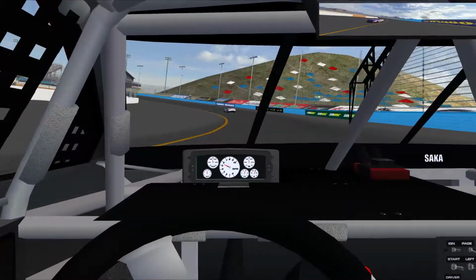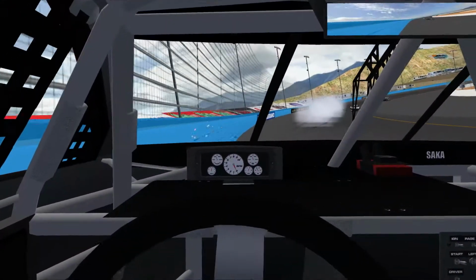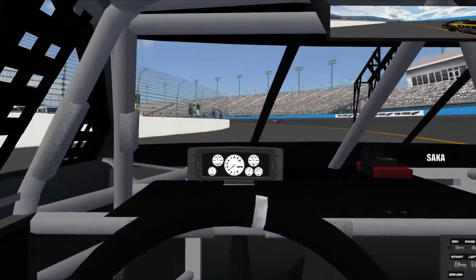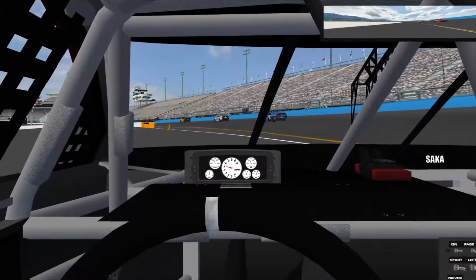Driving into turn 1. Oh, it snapped. Okay, keep it off the wall. Okay, we were pancaked pretty bad, but we're not losing a ton of spots. Let's get down in front of Christopher Bell. Get back up to speed. We didn't lose that many spots.